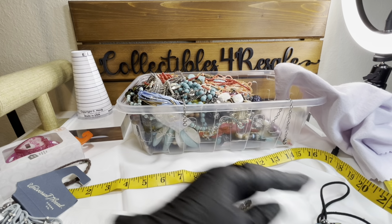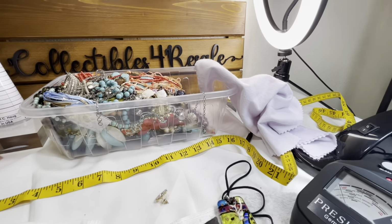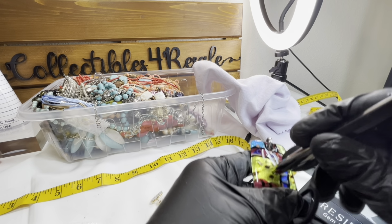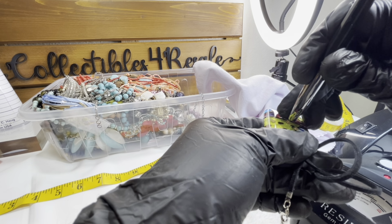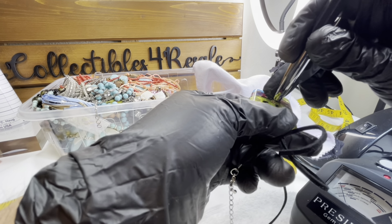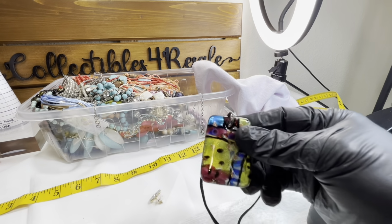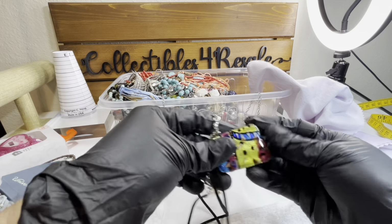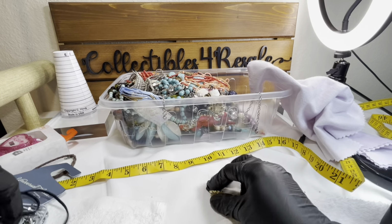Okay, it looks like the Presidium has warmed up. So we will check this. Oh, sorry. There we go. It's moving to glass. So yes, this is a glass piece. This is nice. So this piece right here, I would do $5. That's a good price for a glass pendant. It's really beautiful. I don't see a maker or anything. So put that to the side.